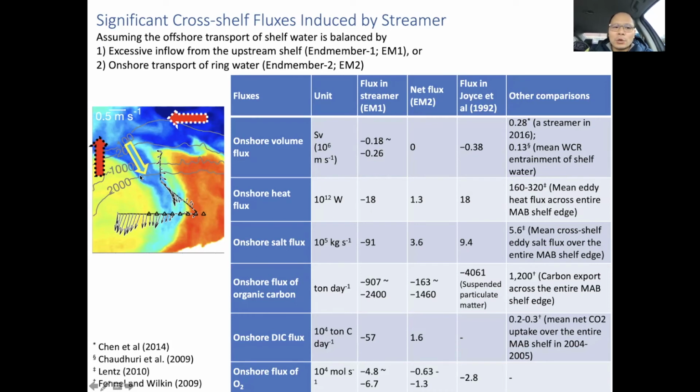Then for the other end member, we're assuming that the offshore transport in the streamer is volumetrically balanced by onshore intrusion of the rainwater. That's this red arrow here. I have shown you that at times there are direct intrusions of the rainwater onto the shelf. However, at this particular time in July 2019, we did not observe direct intrusion of the rainwater, at least on the surface. But we provide this estimate here for comparison. So with these two arrows here, we can calculate the net fluxes across the shelf edge. Those are the numbers showing in the fourth column.